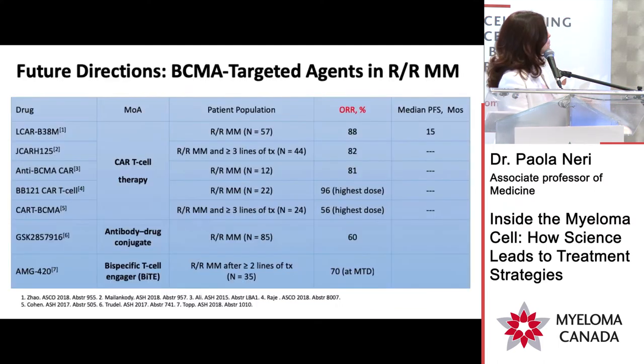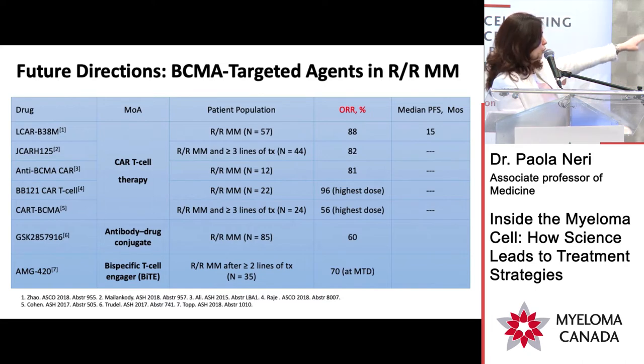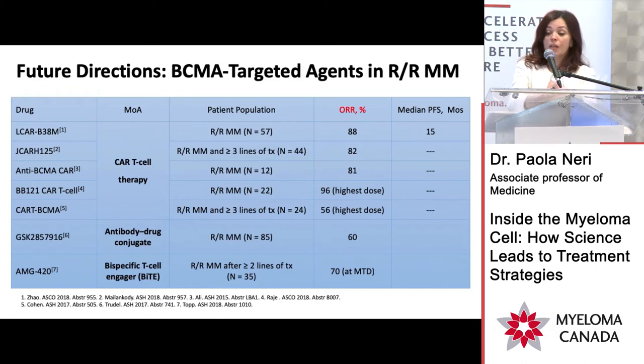comes back. There are, of course, other ways to target the same target, BCMA. You heard about the GSK antibody. This antibody goes after the same target, but with an additional toxin that gets released inside the cells when they get recognized. And again, these are under further investigation.